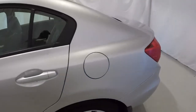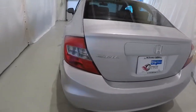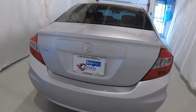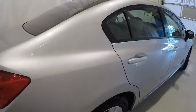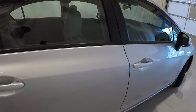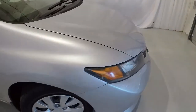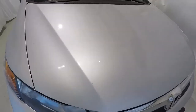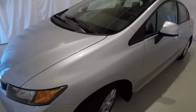Everything in really good shape on the driver's side. Make our way across the rear of the vehicle. Everything looks good here. It's in great shape for a 2012 with 91,000 miles on it. Exterior looks amazing. The only thing that I see is just a few rock chips up here on the hood. Okay, and that's to be expected with a vehicle with this many miles and this age. But in really good shape. All right, it's a 2012, 91,000 miles on it.